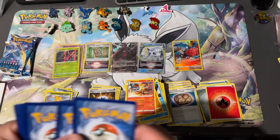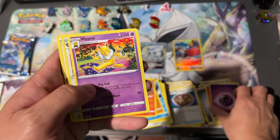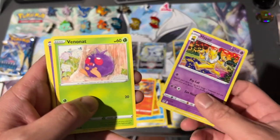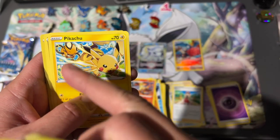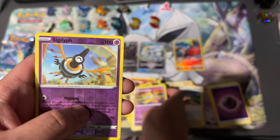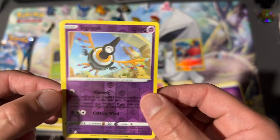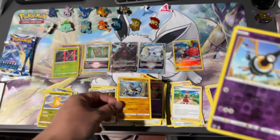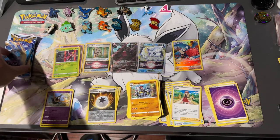Gold card. We got that eyeball. We got Hypnotizing Yo. Archan, Serena, Venonat, Routes, Spinda, Pikachu, and you got Togedemaru and Dedenne over there. Noibat, Sigilyph, that's a nice one. Reverse Holo. And two Armaldos. His name might as well be Armando or something, you know? Not holo. All right, next pack.